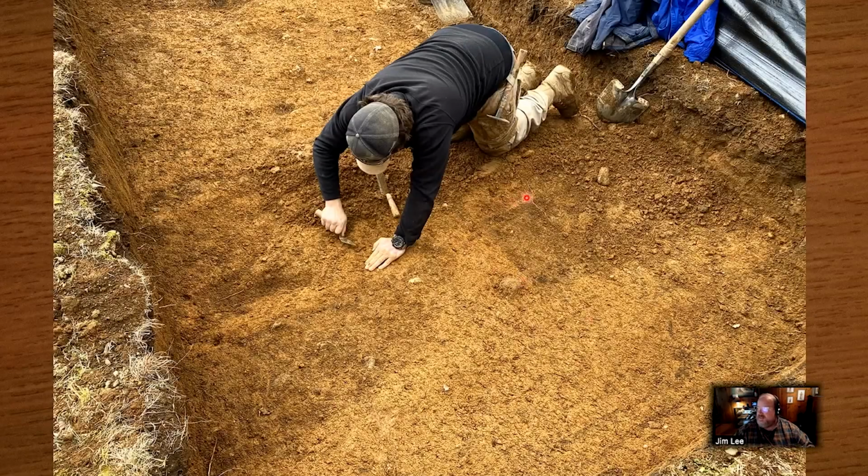And you can see this very square grave shaft right here, and a less obvious sort of ovoid grave shaft right here. And then he's got another one coming up here. I think there's another one over here. So he's just on his hands and knees troweling this off.